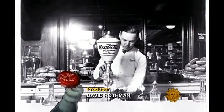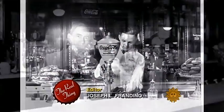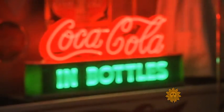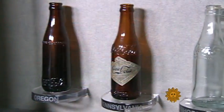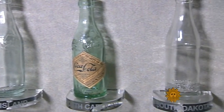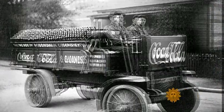Coke began in Atlanta in 1886 as a soda fountain drink selling for 5 cents. People realize that this product is something that they like. They want to have more readily available than simply at the soda fountain itself. And so bottling plants spring up throughout the entire United States. And by about 1910, just about every part of the U.S. is covered.